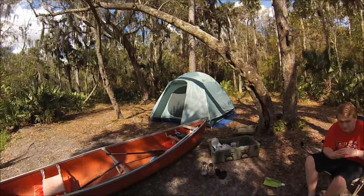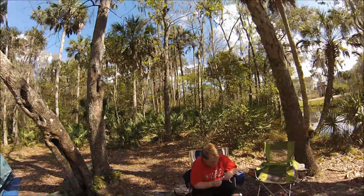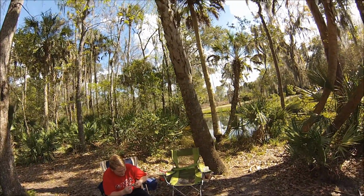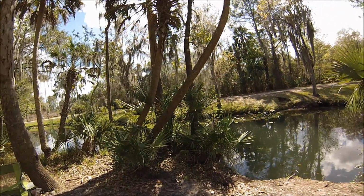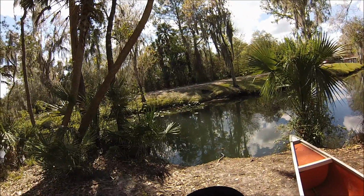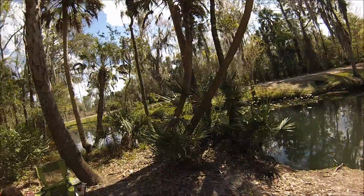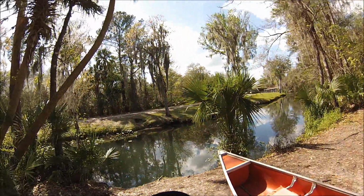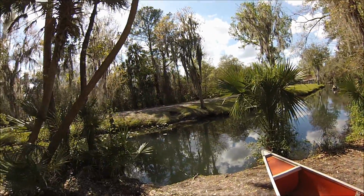Our campsite for day 3 at Wekiva Falls. And here, instead of the sounds of nature, the birds chirping, been replaced with country music and swamp trucks. Right along the path that leads out to the river, so lots of traffic going back and forth. So it's a big difference from the last couple nights, but it is a pretty nice site. It's not too bad. Just a lot of people.